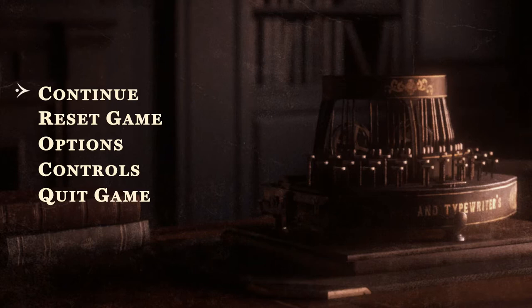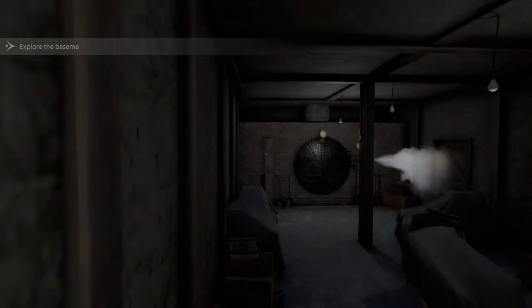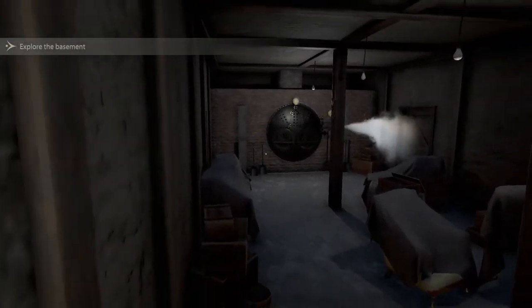Doing a little two-night in a row work on the Inheritance of Crimson Manor. So let's see where we got back to, and see what that man, Hadley Strange, has done to his kids and his mansion. But let's see what goes. Ah, yes, explore the basement.